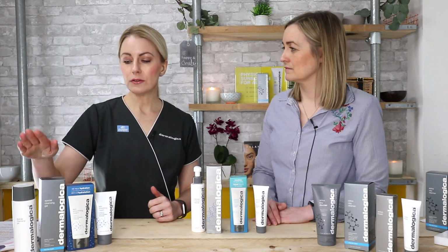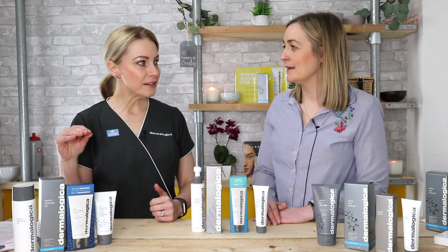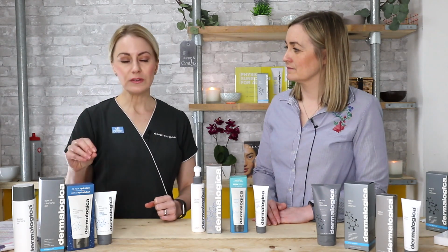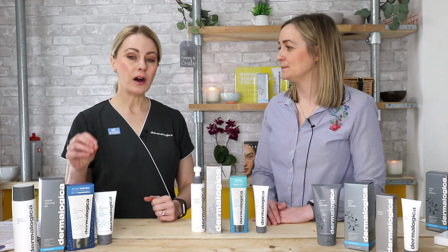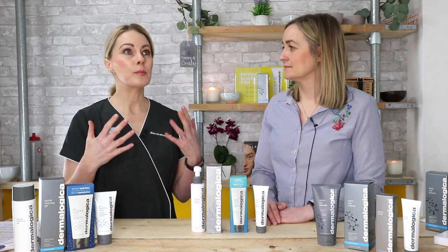Special cleansing gel is a great all-round face wash, but it's pH balanced so it doesn't strip the skin of that moisture. And then skin smoothing cream has your 48 hours of continuous hydration with our HydroMesh technology to really hold in that moisture to help prevent that dehydration throughout the day.